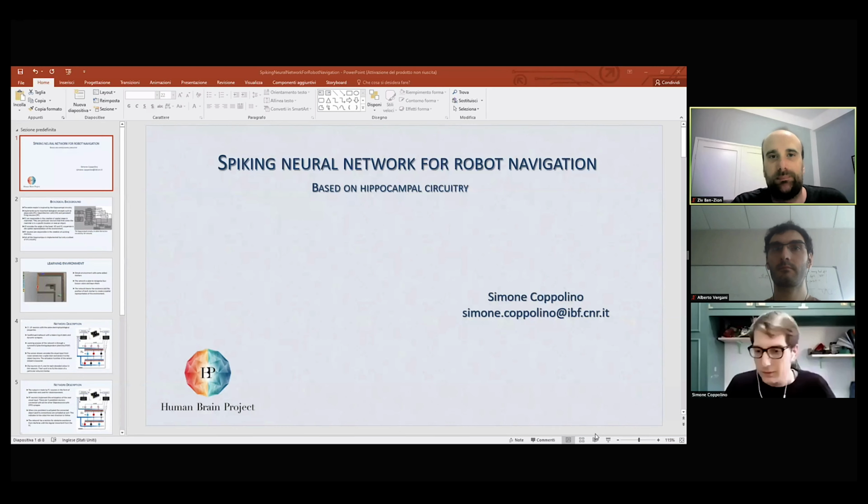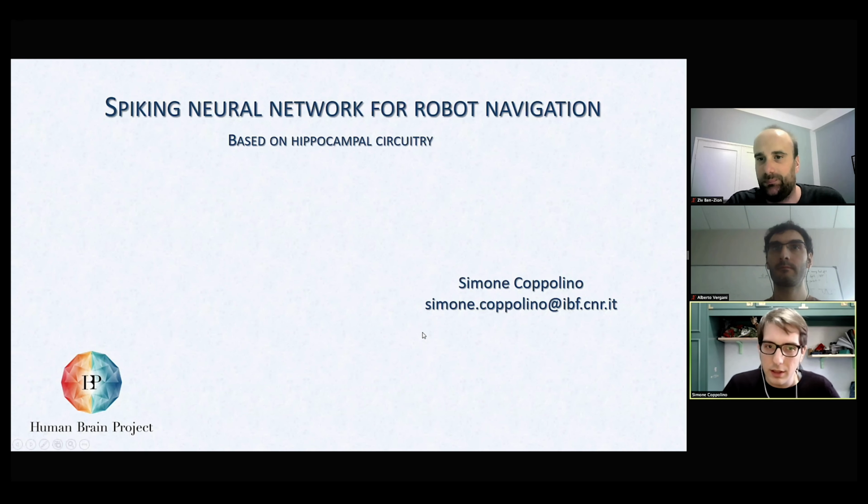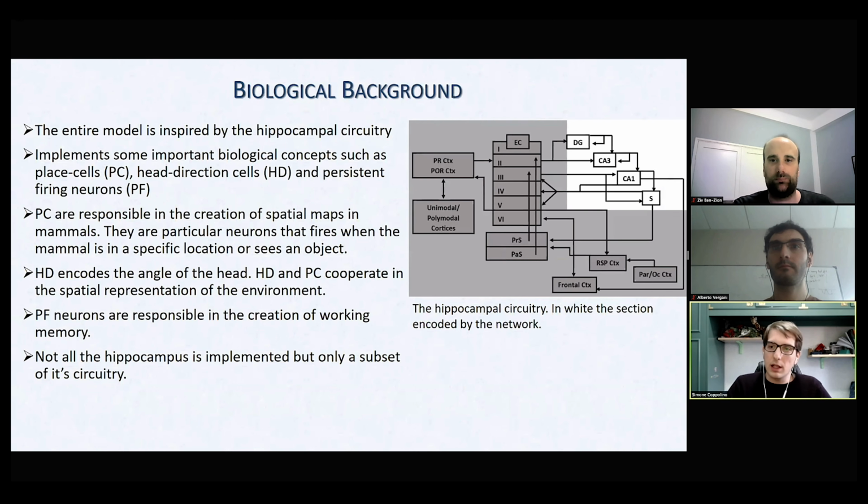I share my screen. So, my research project involves a spiking neural network for robot navigation based on hippocampal circuitry. First of all, after talking about the model itself, I want to discuss the biological background behind the model. The entire model, in fact, is inspired by hippocampal circuitry. The model implements some important biological concepts, such as place cells, direction cells, and persistent firing neurons.